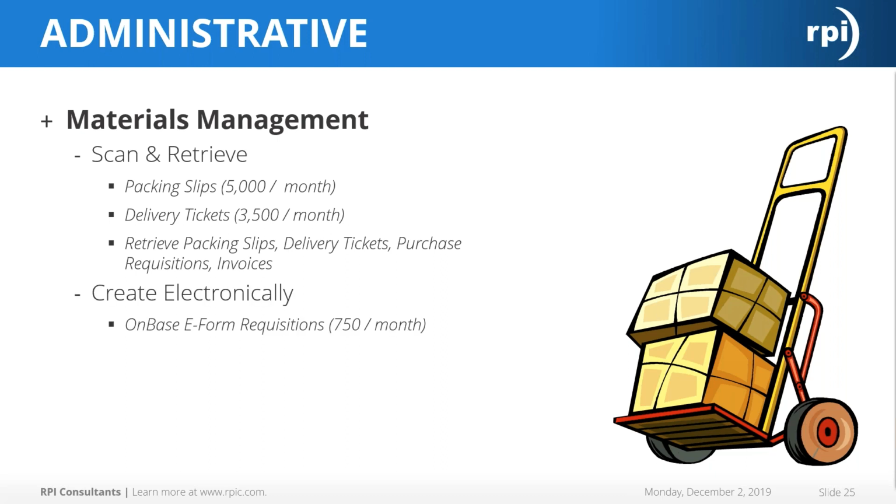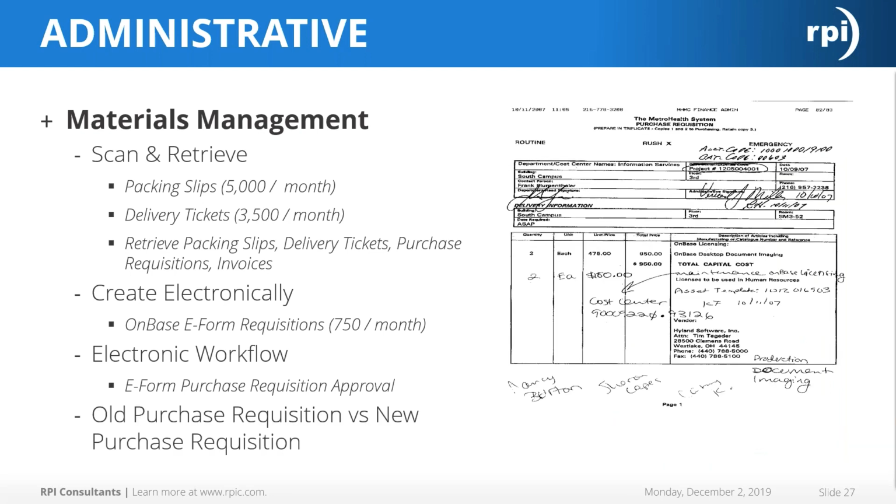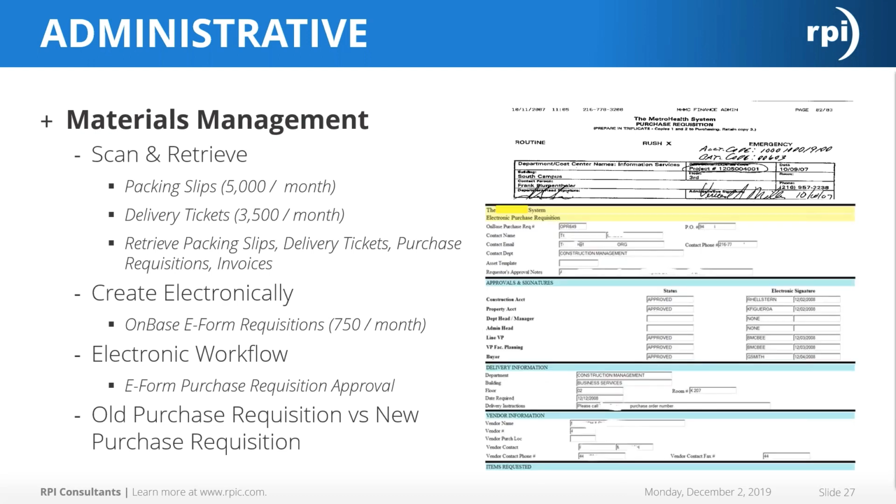They also were able to create an electronic purchase requisition form. So currently they get about 750 requisitions a month for purchases. And they created this electronic workflow to have these purchases approved. So you'll see the old purchase requisition form had a lot of things scratched out, writing all over it. You couldn't really make out some of the signatures. Now they have a form online that they fill everything out.